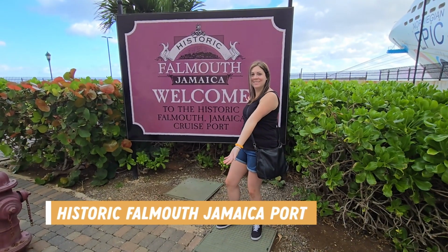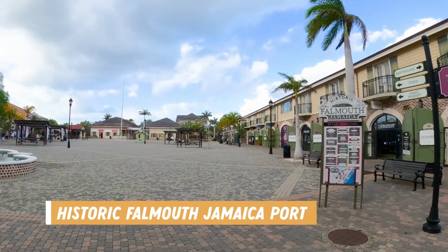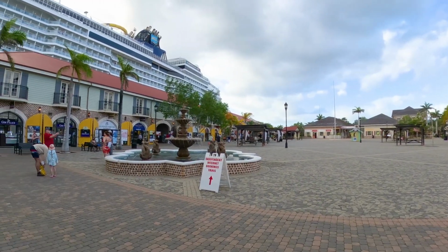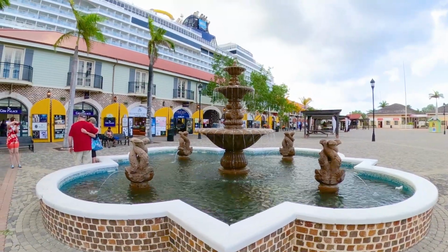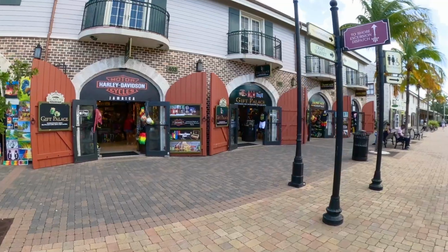Let's go. We kicked off our day by leaving the ship early so we could tour around the historic port of Falmouth, Jamaica before our tour. And if you want to pose with a sign, they had one right as you left the pier. It was early when we arrived, so not everything was open, but there were quite a few souvenir shops, artisan market areas, and bars and restaurants to visit here.